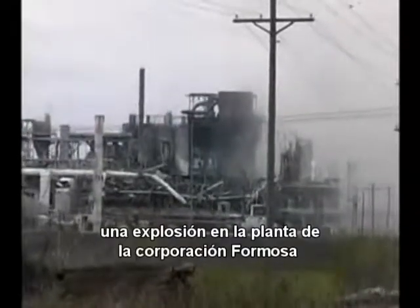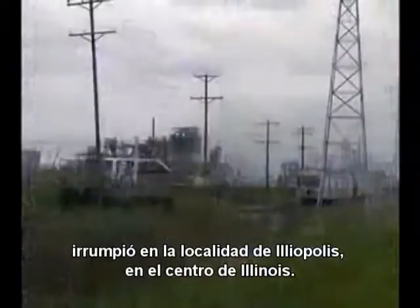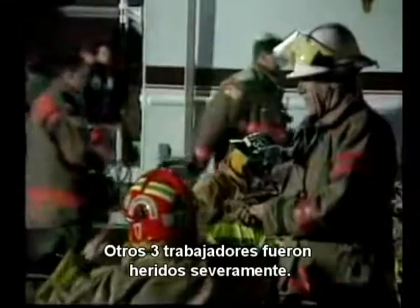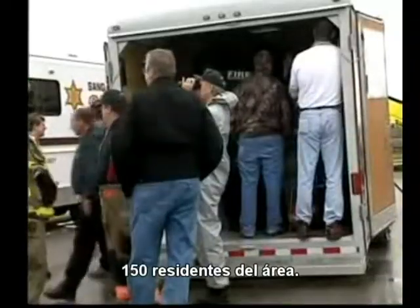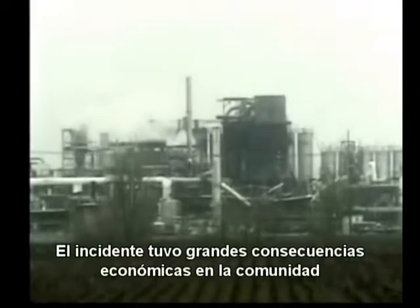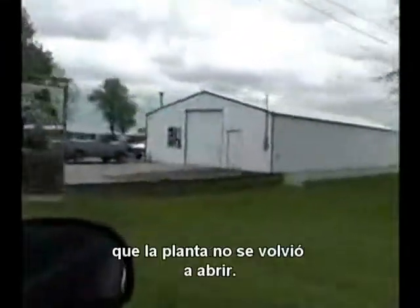On April 23, 2004, an explosion at the Formosa Plastics Corporation facility rocked the small town of Illiopolis in central Illinois. 5 workers died, including a husband and wife. 3 others were severely injured. Authorities evacuated approximately 150 residents from the area. The incident had serious economic consequences for the surrounding community, as the plant did not reopen.